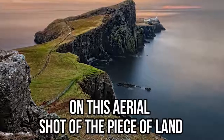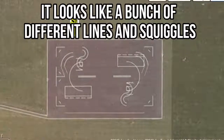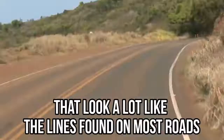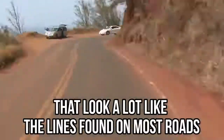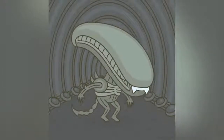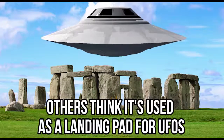On this aerial shot of the piece of land, it looks like a bunch of different lines and squiggles. There's also a couple of rectangles and dashes down the center that look a lot like the lines found on most roads. Some people have suspected that this area could be a collaboration device for out-of-space satellites, and others think it's used as a landing pad for UFOs. We could probably come up with a million theories on what this area is used for. How about you? Do you think these geometric lines and shapes could really be the center of a landing pad for UFOs?